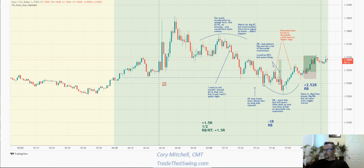But here, it was drop, pop, drop, pop, drop, pop, drop, strong rally up. Our pullback is clean, just a series of red bars, one green bar, once we get above that, going long, and a nice way to finish for 2.5R.